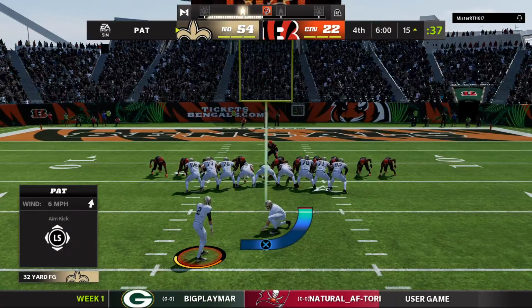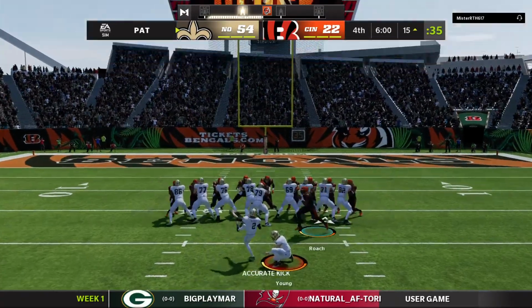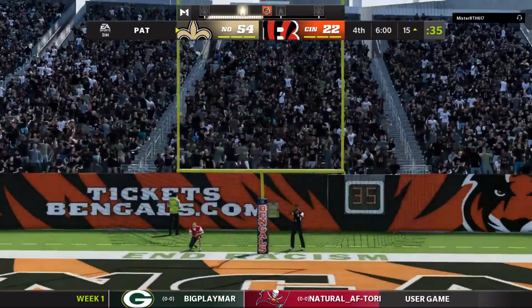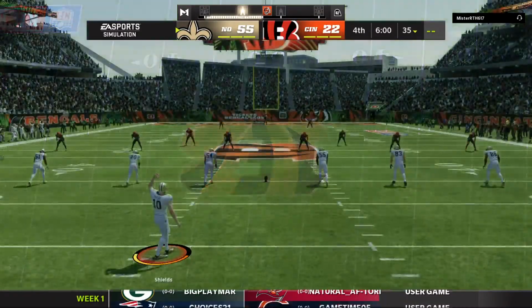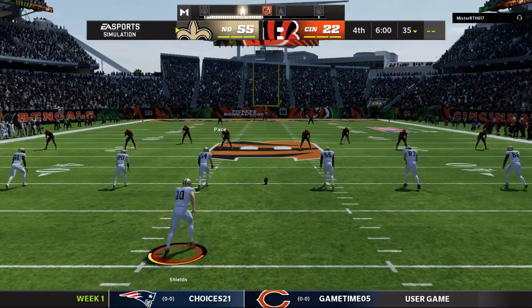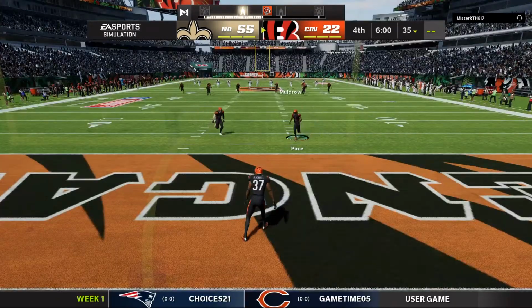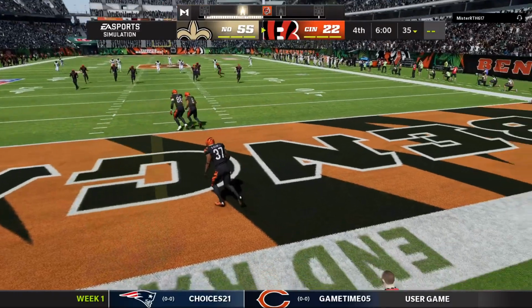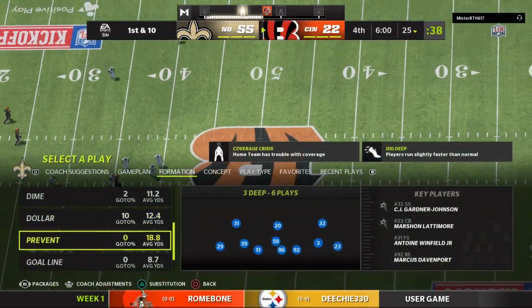Badgley on for the extra point. And this one was over a while ago as they just add on to their big lead. Out is the kickoff unit as they run up and send this one away. And this will be a touchback as that sails over the end line.